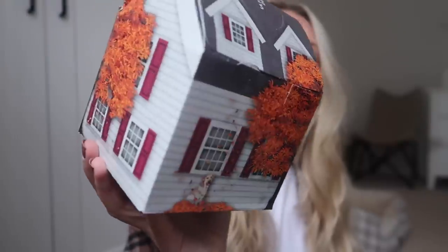Compliments. And then at 99p, they had these cute autumn boxes. And considering we're a bit sniffly at the minute, although we are coming out the other end of it now, I thought it'd be good to just grab a box of tissues. They had a couple of different designs. This was like the haunted house one, apparently, with a little dog on the front. I thought it was cute.